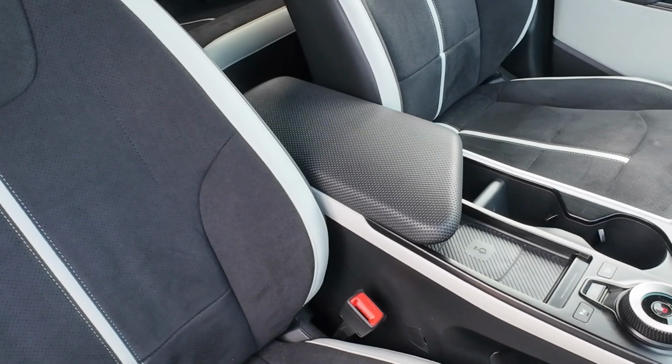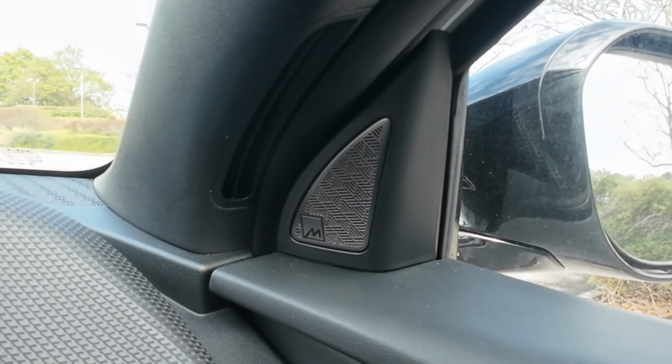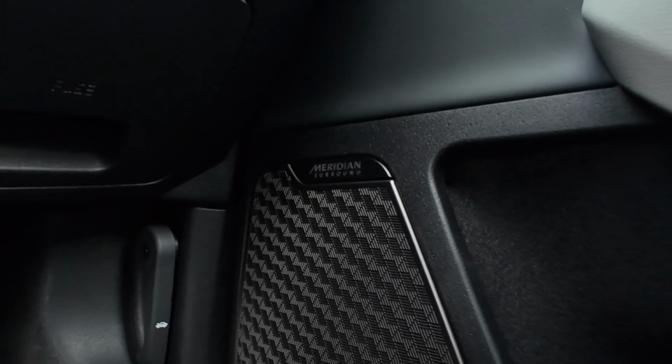And you get the Meridian sound system, which has speakers all throughout the car. I believe you have 14 speakers. If you go for the entry-level Air version, you don't get the Meridian sound system, you only get 6 speakers. So you get more speakers, so I think that's really quite good. But overall, a lovely place to be.